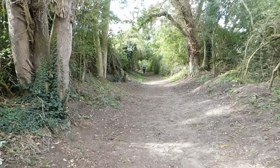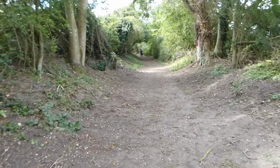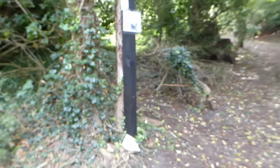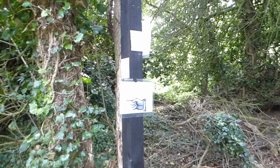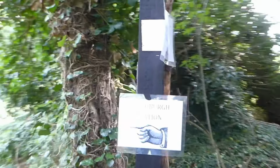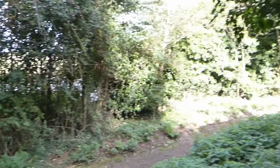Well, I think this bit is about 300 yards long, so I've cut a bit and we'll get to the end, which I don't think the railway will go. Or if it does, it's probably more likely to go down there, but I don't think it will. I don't know, not sure. But there are signs everywhere, I must admit. Very good. If you could read them, that is, of course.